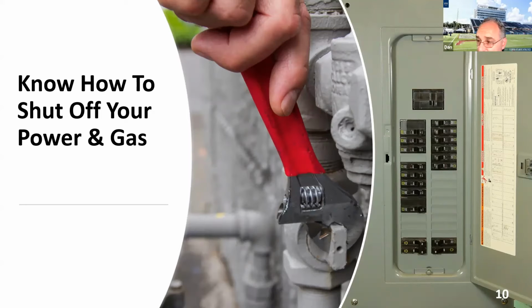During the storm or the flood event, you might lose power. And when the power comes back on, you could potentially damage all of your appliances or have a power surge. So it's important to know how to shut off the power so that you can turn it back on safely. You may have multiple breaker boxes as well in your home, depending on how much stuff you have going on. And also shutting off the gas at the valve can help limit the explosive hazard when the gas comes back on.